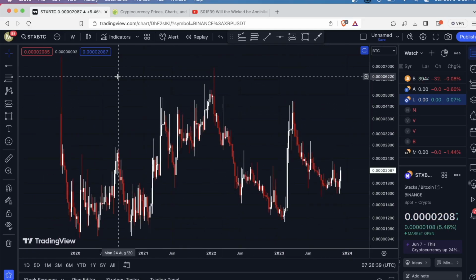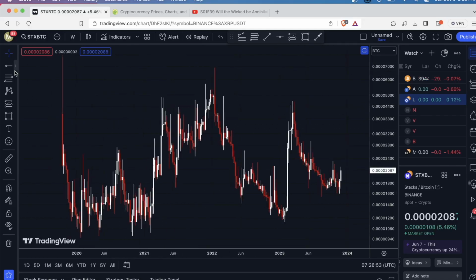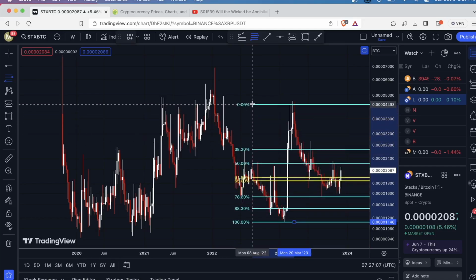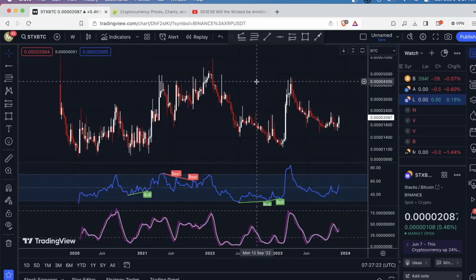All right, now I'm looking at Stacks paired against Bitcoin. This is basically just up and down. Not much as far as identifiable patterns, although we did just have an impulsive move to the upside, so I'll measure that retrace and see if we are bouncing off a key retracement level. We came right down to the 0.786, and this is where we're getting supported. So I wouldn't be surprised if Stacks outperforms Bitcoin in the coming weeks.